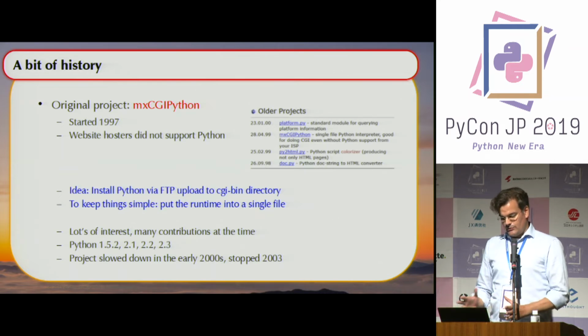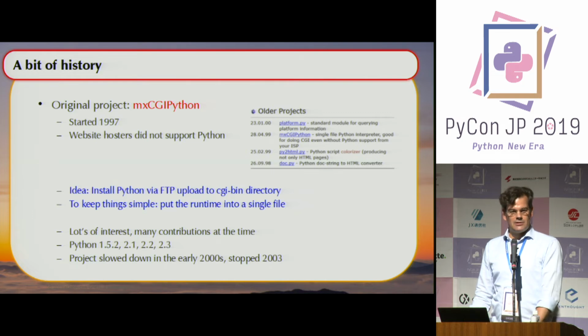That was very successful. Of course, at some point, the hosters realized that Python support is something that's nice to have, and so they added that. And the reason for the project became, well, it wasn't that useful anymore for this purpose. And then the project slowed down. In 2003, I essentially stopped working on it.